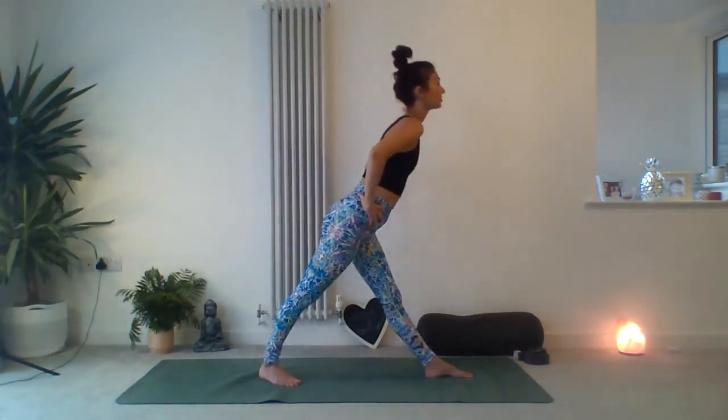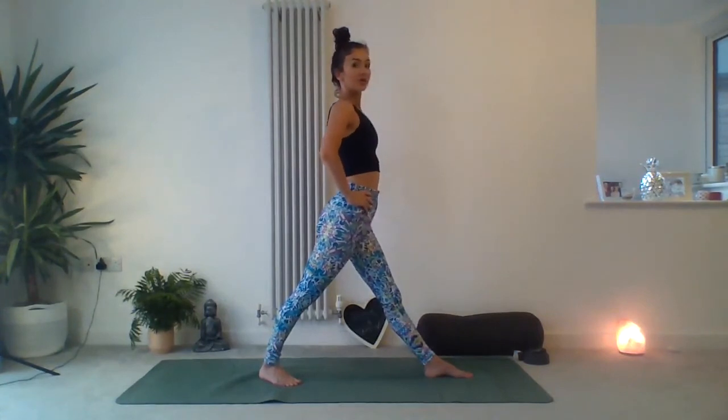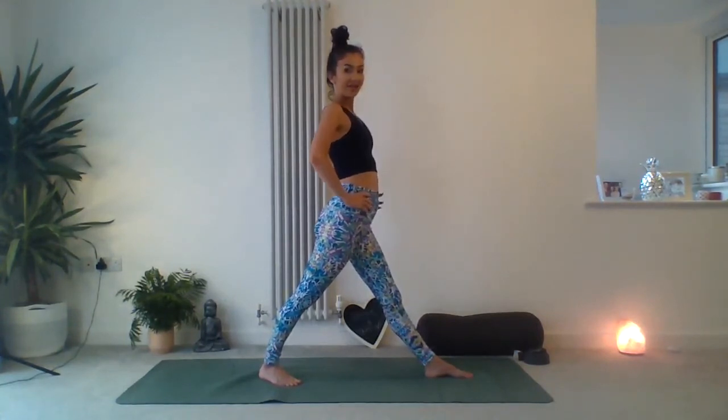Inhale, come back up to neutral, slowly. And then start to pivot back around, so back to your wide leg position, toes pointing forwards to begin with. Find a neutral spine and notice the pelvis here.